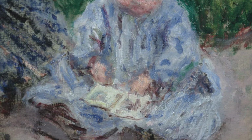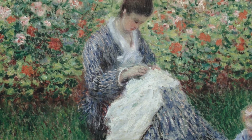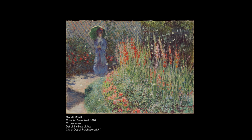The child is too young to be Jean, born in 1867 and featured in the paintings we saw moments ago by Renoir and Monet. The couple's second son, Michel, was not born until 1878. So this little one remains unidentified. There is a degree of likeness in the face, hairstyle, and even dress of the woman, as well as Monet's statement to the painting's first Boston-based owner that this was his first wife, Camille, in the painting. We can see similar garments and features again in other paintings by Monet, presumed to feature Camille, like the rounded flower bed in Detroit's collection.